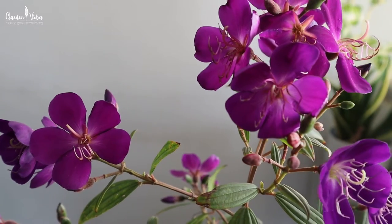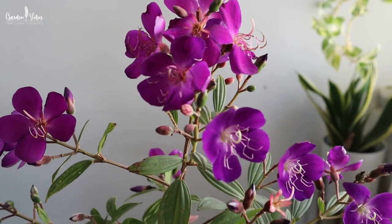I love flowering plants and I like growing different kinds of flowering plants. Let's see how it does. This cost me around 120 rupees.